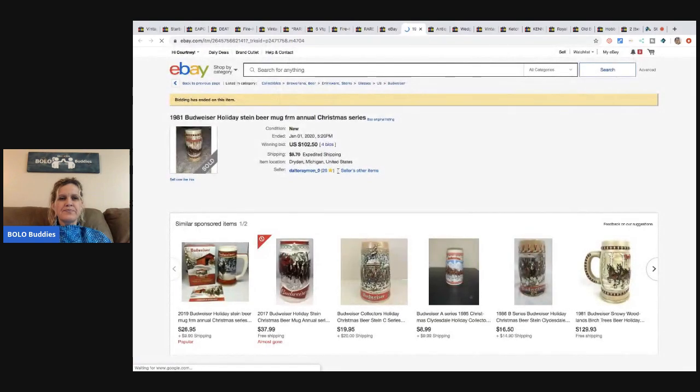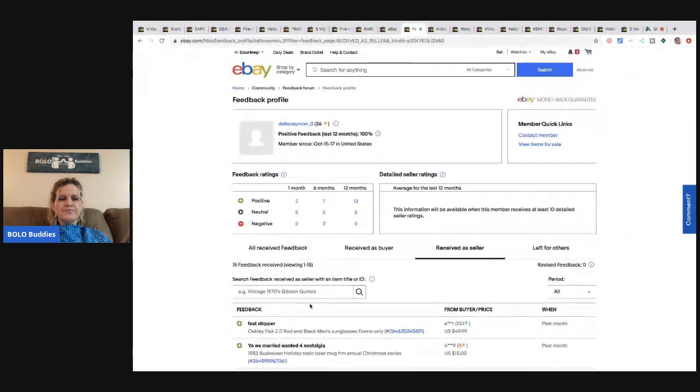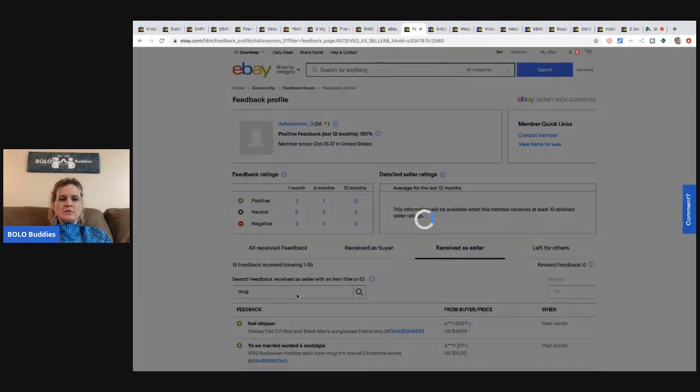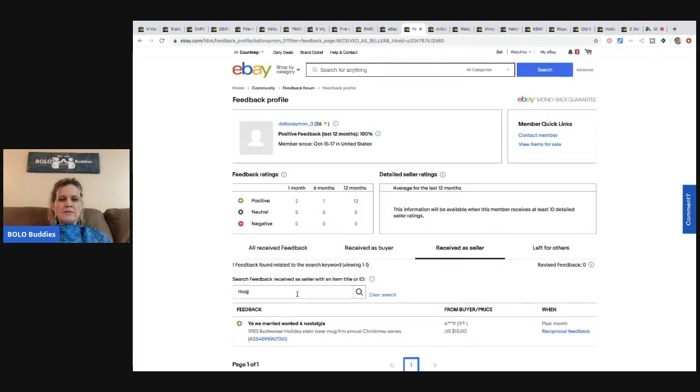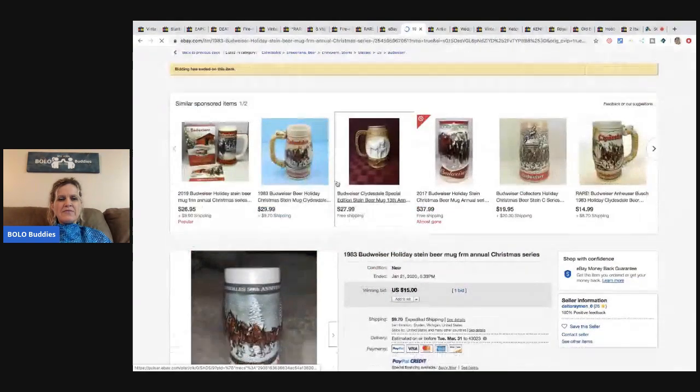Let's see. It should be easy to figure out. Mug. We'll just put mug in. And, yeah, wanted for nostalgia, but that says $15. Let's look. Nope, that's a different mug. So maybe they didn't leave feedback.